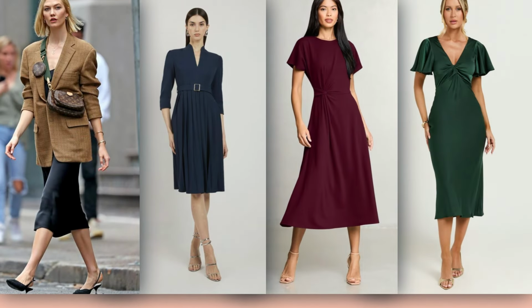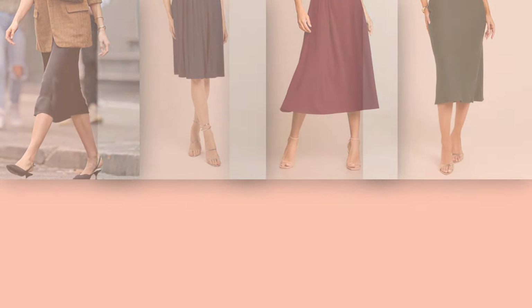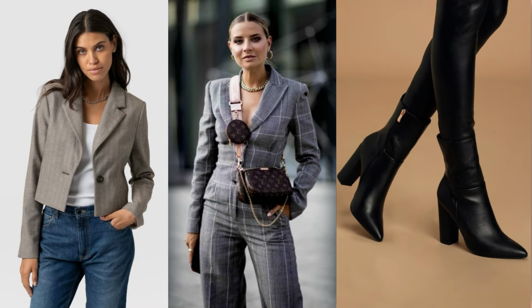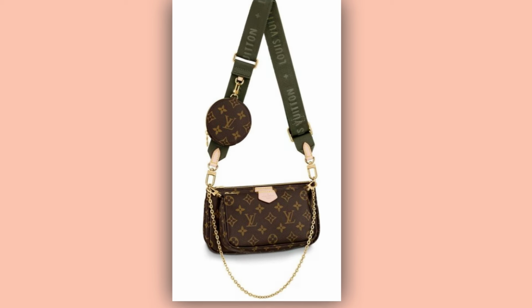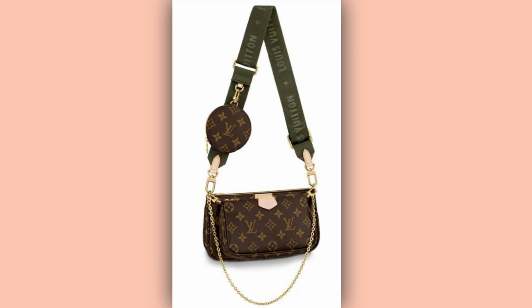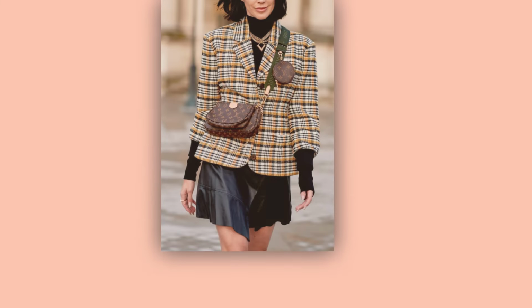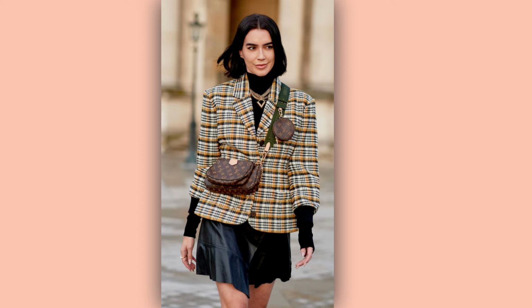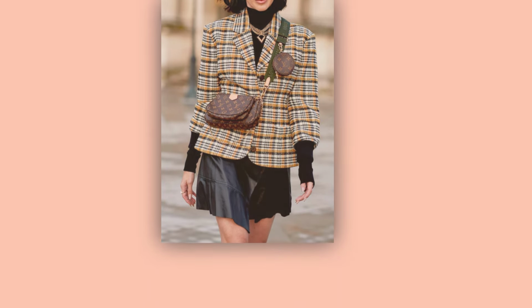Another great look? A fitted midi dress in a rich tone: navy, burgundy, or forest green. Add a cropped blazer and heeled boots, then sling the multi-pochette across your torso. The strap sits high on the chest and adds a sporty touch, but the monogram canvas and gold details bring the luxury. You can also detach the strap and carry one of the pouches as a clutch, or wear just the mini round coin purse on your belt loop for a minimalist statement. The flexibility here is unmatched, and that's what makes this bag so exciting to style.